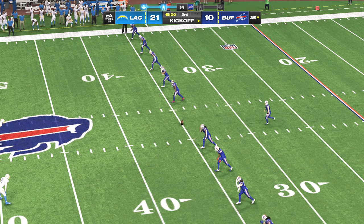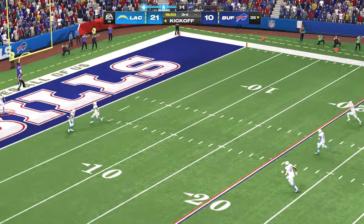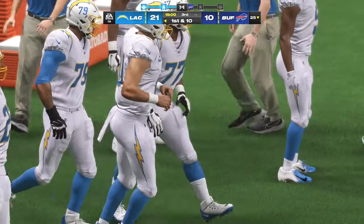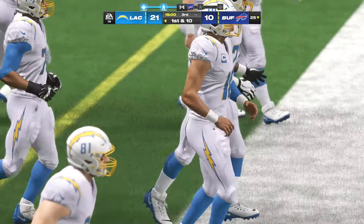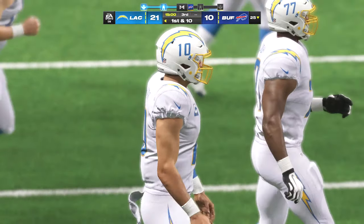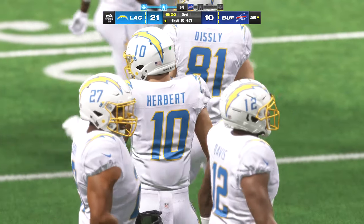So the Chargers will start the second half with the lead and the football as we're underway in the third quarter. And no run back here as the third quarter will commence with a touchback. Out comes the Chargers as they'll go on offense now to start this third quarter. And they've got the lead, CD. What do you expect from them in this second half?